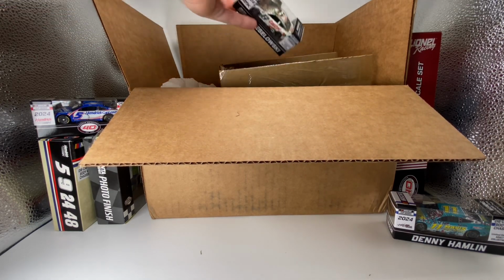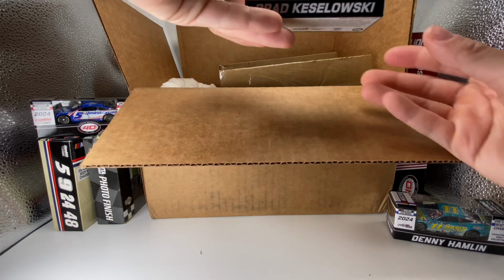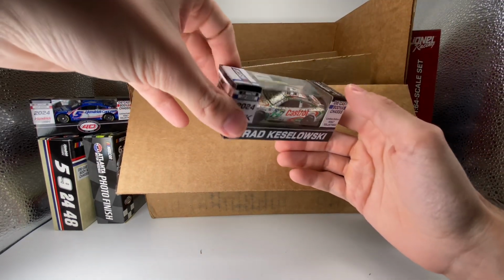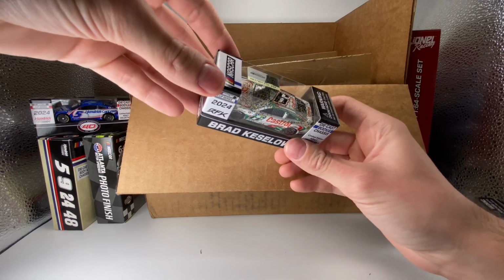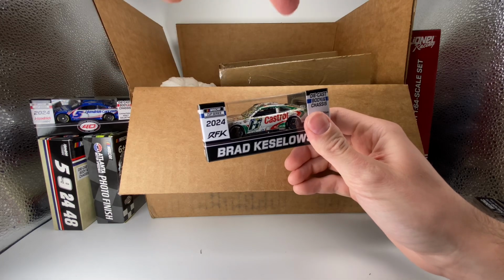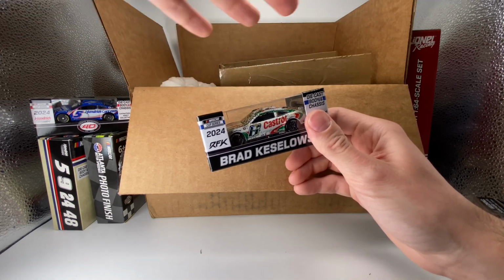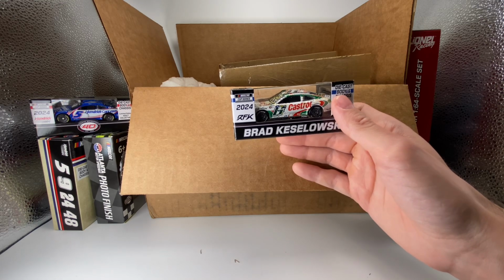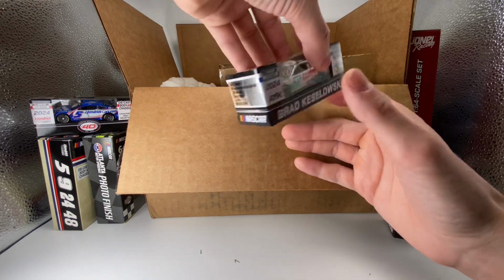Keep digging here in the box, and wow! Look at this! Brad Keselowski, Darlington race win. Look how much confetti is on this car. And yes, if you're curious, the clean version did get made. So if you love confetti or you hate confetti, it doesn't matter. You can get a diecast to your preference.